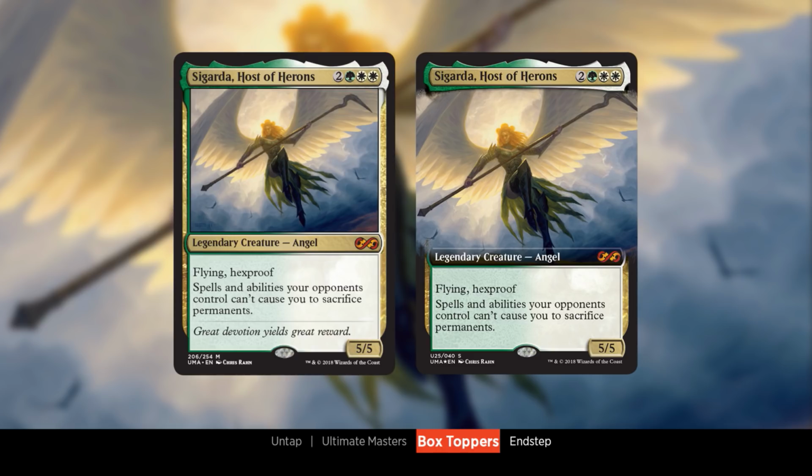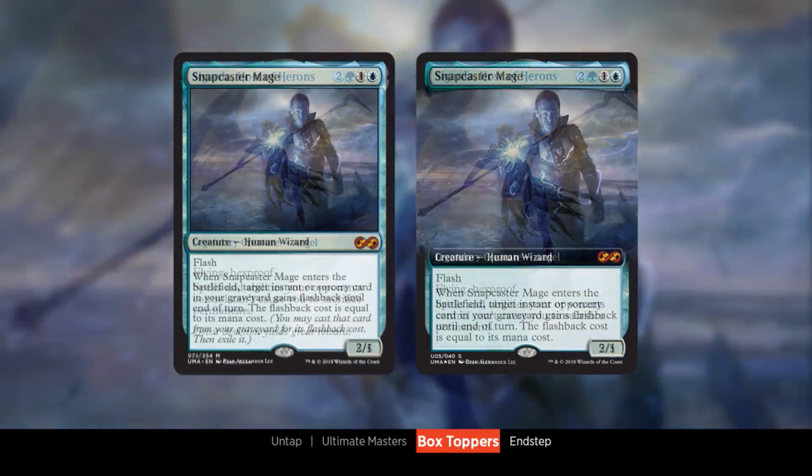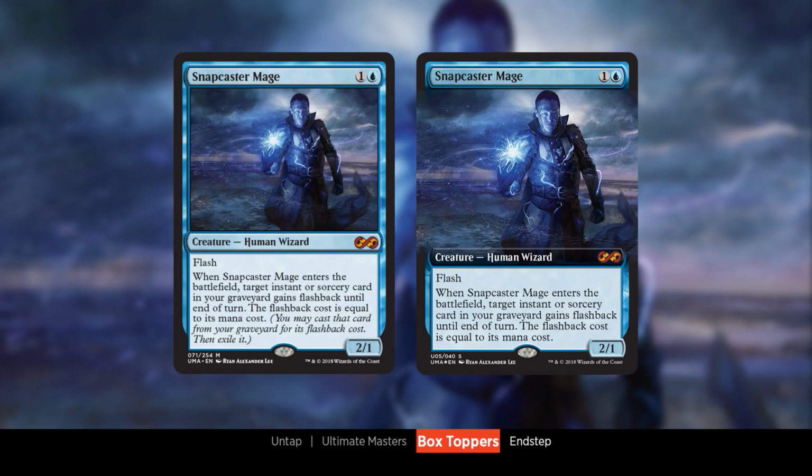But I have a personal love for this card. I was very happy to see it come back. Cigar, Host of Herons, Mythic in the main set as well. Moving on. One of Blake's personal favorite cards. Definitely one of my favorite cards. I love that. Oh, it got rid of the reminder text too.